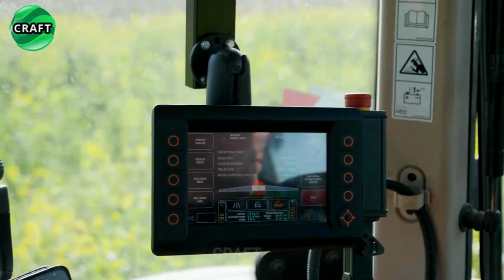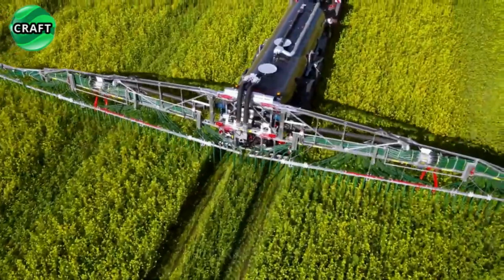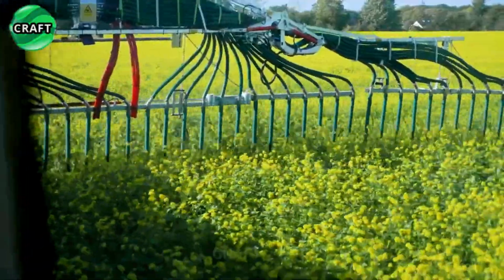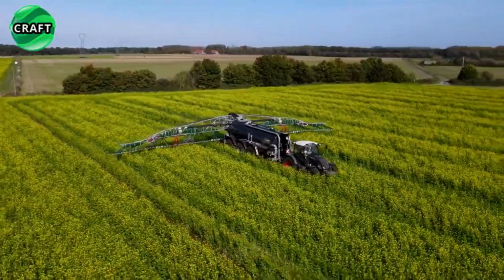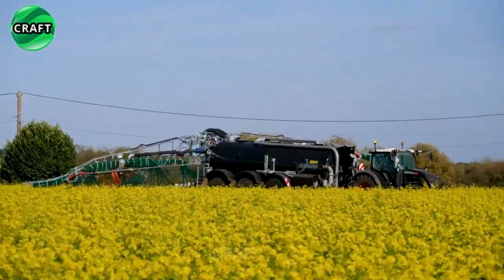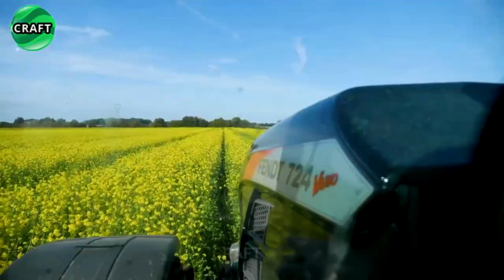The KTR Titan provides fast and efficient spreading of slurry on agricultural fields. It is equipped with wide distribution nozzles that ensure even distribution of fertilizer across the field, minimizing wastage and maximizing nutrient distribution.